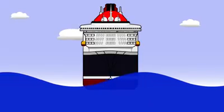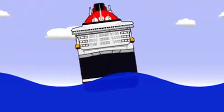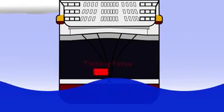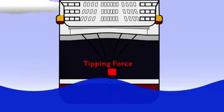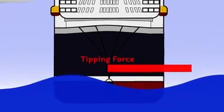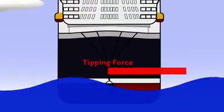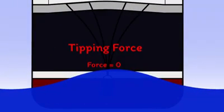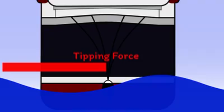Instead, these ships use stabilizers to minimise that rolling. We want the ship to remain upright, while the waves run underneath her. The goal of a stabilizer is to counter the force generated by a wave. Unfortunately, that force isn't constant. As the crest of the wave hits one side of the ship, the tipping force is at its maximum. As the wave crest moves through the centre line, the force becomes pretty much zero, and then as it moves to the other side, again the force becomes a maximum, but in the other direction.